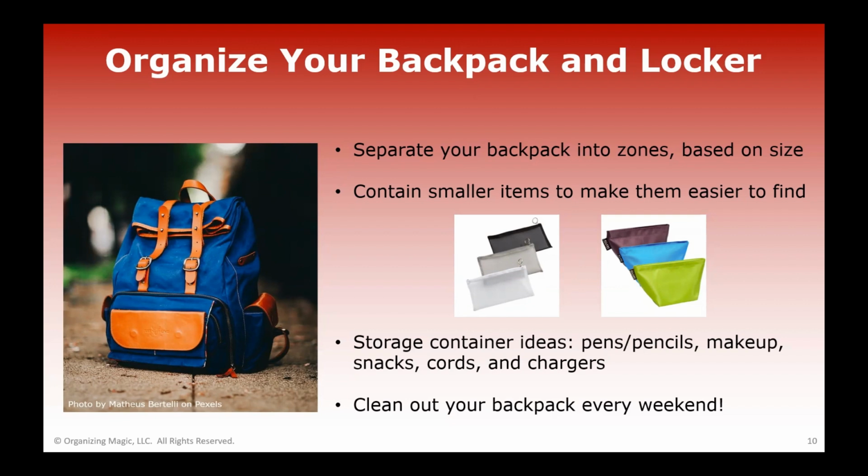And no matter what you do, please do not put your beverages inside your backpack. I've seen that happen one too many times where someone's soda exploded all over their textbooks and notebooks. Most backpacks will give you a side pouch, and it's perfect for putting your beverages.